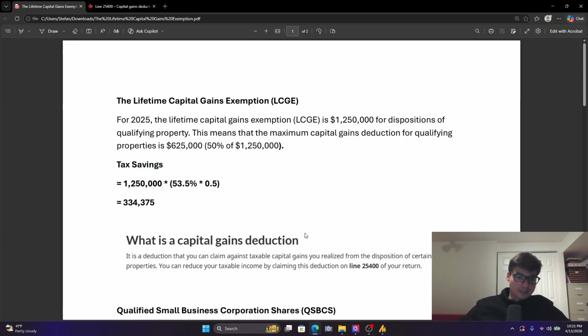If you look at the tax savings down here, you can find that at the largest marginal rate. So assuming you're the highest bracket earner, you would save about $334,375. That would be $1,250,000 times 53.5%. So this is your capital gain. We multiply it by 50% to make it a taxable capital gain, and we multiply by that marginal rate at 53.5%, the top marginal rate, and you get $334,375. Now you can see why this is your ticket out from the middle class into becoming wealthy.